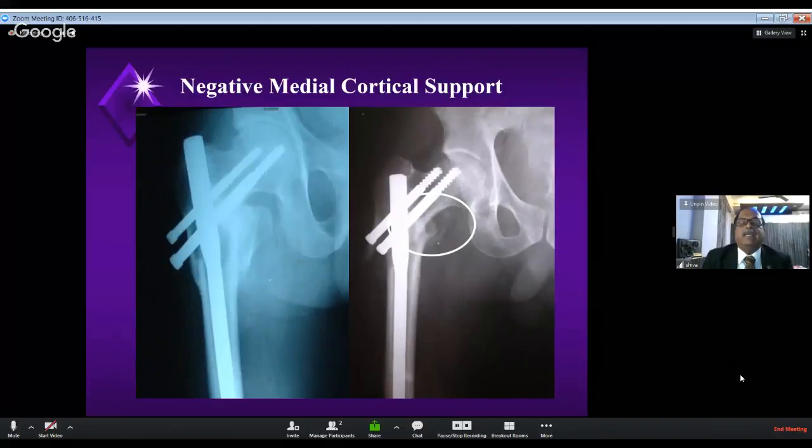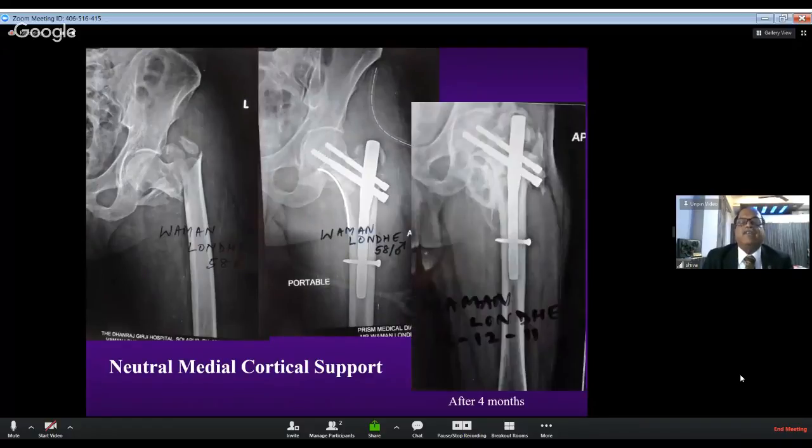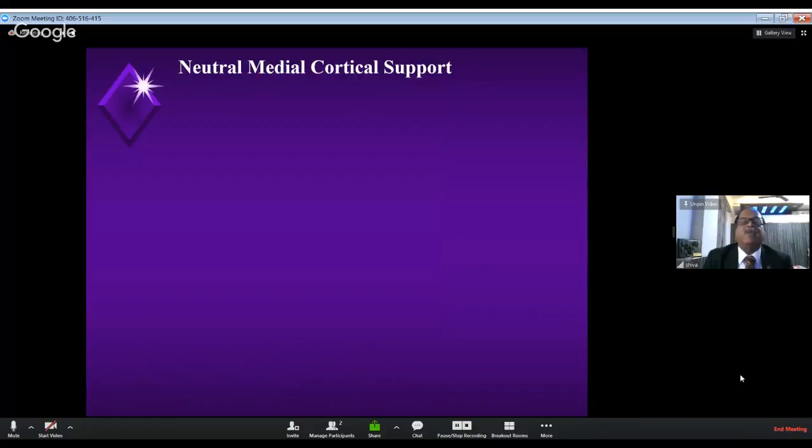As I said earlier, the negative cortical support in these two cases has given problems subsequently in these patients. Here is the example which I repeatedly show, similar x-rays or the same x-ray. The reason is I can drive home a point by using the same x-rays multiple times. Again, you can see this beak which is going inside. I pulled it out to get a neutral cortical support and the fracture united. Once the implant was put properly, the anatomical neck shaft angle was maintained, and the fracture unites without any problem.